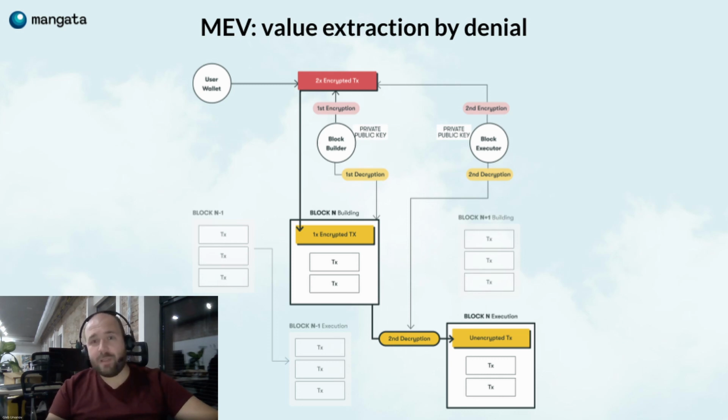So that is two parts of a single solution. And for example, I also want to cover why only one part is not enough. Why is just encryption of the transaction and hiding information from the transaction not enough for that solution? Why do we also need shuffling?